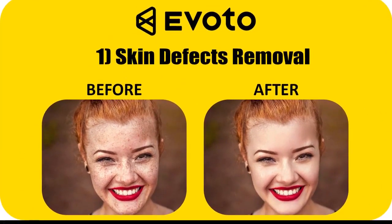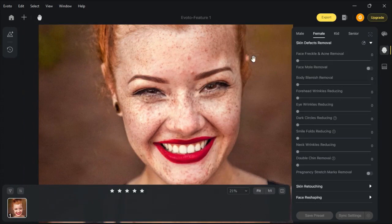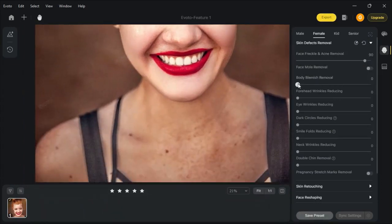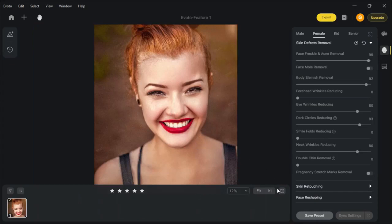Skin defects removal. I have this image. Go to Skin Defects Removal. You can remove pimples, acne, blemishes, dark circles, moles, and wrinkles in a few slides. Look at the result before and after.